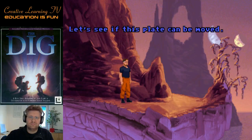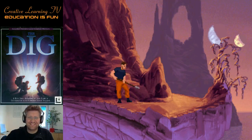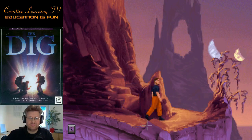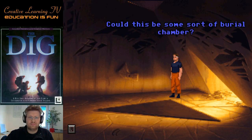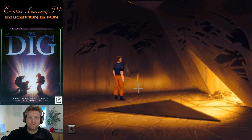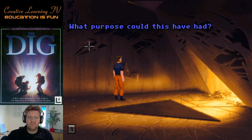Let's see if this plate can be moved. Oh, I love this shovel. I should give it a name. It's just become my best friend. Could this be some sort of burial chamber? Oh, the burial chamber from the museum. It's a roughly carved hole in the wall. What purpose could this have had?